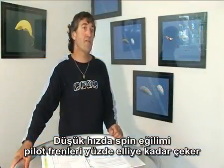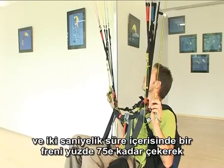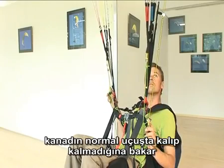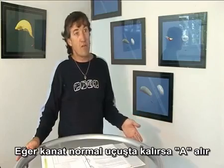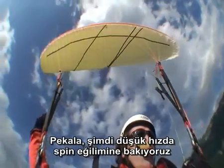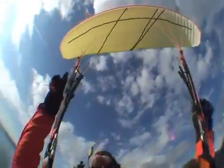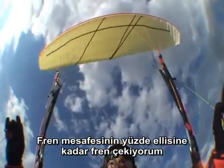Low speed spin tendency. The pilot pulls down to 50% of the brake range, and in a period of 2 seconds pulls one brake to 75% to see whether the wing stays in positive flight. If the wing stays in positive flight, then it is an A, and if it enters a spin, then the classification is D. Okay, and now I will make the low speed spin tendency test. That means I will pull down at 50% of brake range.